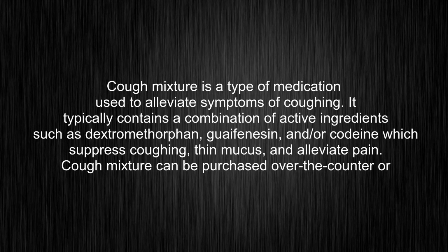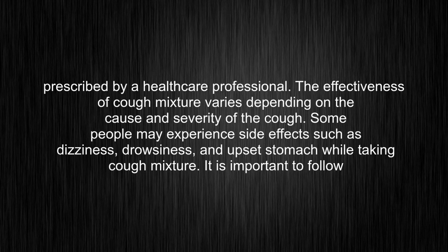Cough mixture is a type of medication used to alleviate symptoms of coughing. It typically contains a combination of active ingredients such as dextromethorphan, guaifenesin, and codeine, which suppress coughing, thin mucus, and alleviate pain. Cough mixture can be purchased over the counter or prescribed by a healthcare professional.